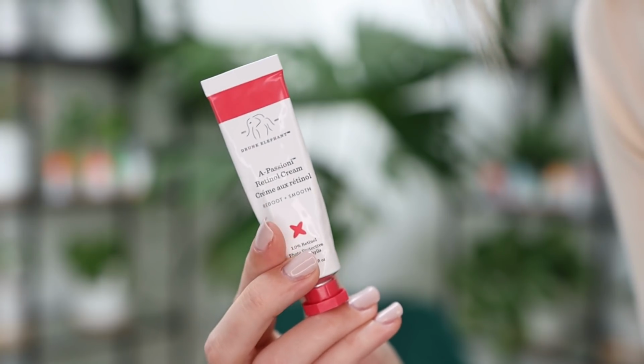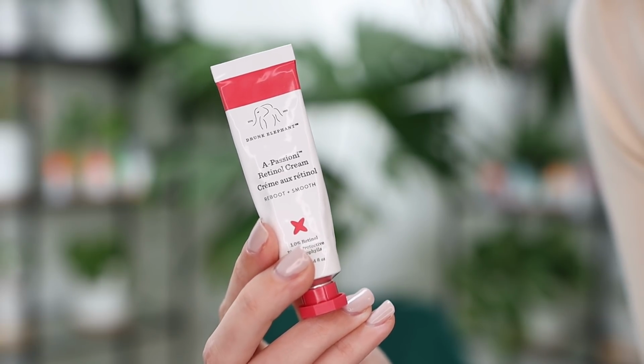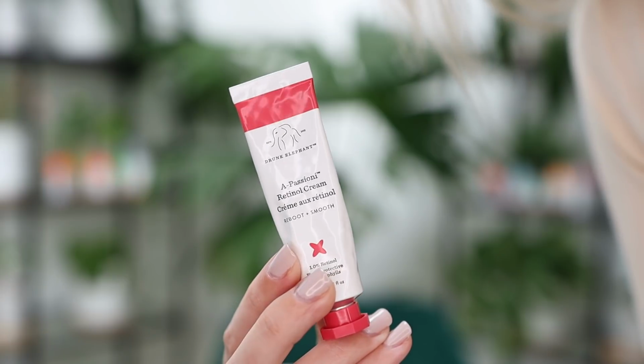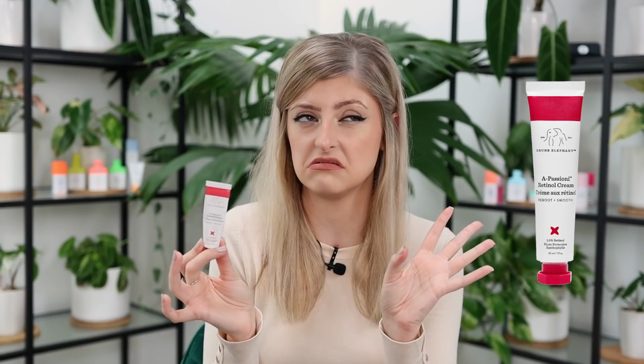This is tough to use, and because of my job, I haven't been able to really use this. I've used it once or twice and it really screwed me up. But long story short, you have to get acclimatized to this. This is very strong. This is 1%. If you use a retinol, you should generally start with a lower percentage and work up. I only have this one. I did buy an ordinary one. I think that was 0.5%. I didn't like it at all. It was like a serum. Didn't care for it at all.